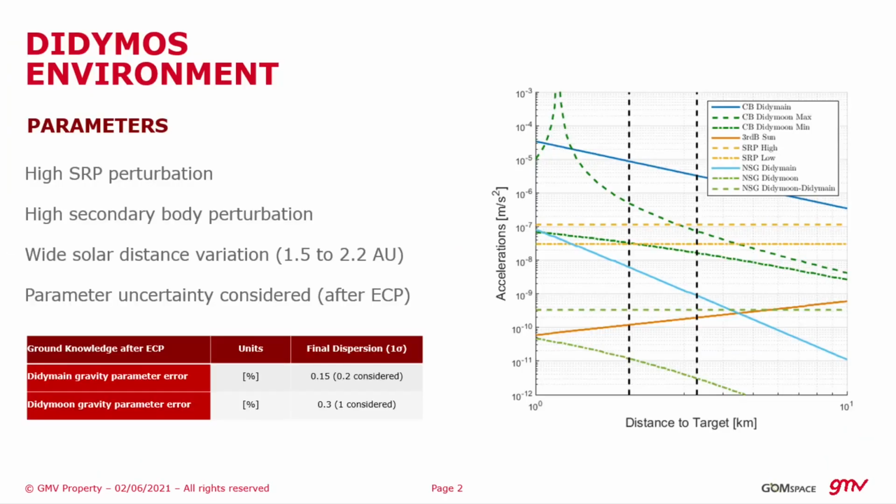Juventas will face a highly uncertain environment in which the solar radiation pressure perturbation at the working distances of Juventas is comparable to the gravitational pull of the secondary body. And this will become important for the mission design, as I will explain later.